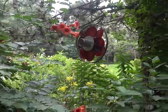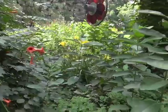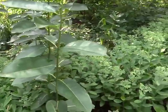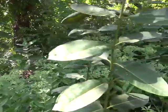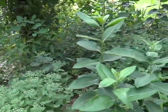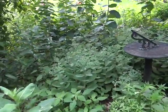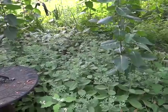We're on the far east side of the garden now. There's a few autumn or late summer blooming perennials in here, so I'm not without color at any one time.